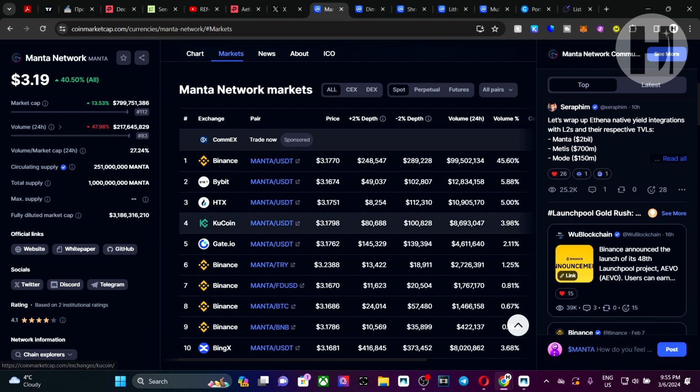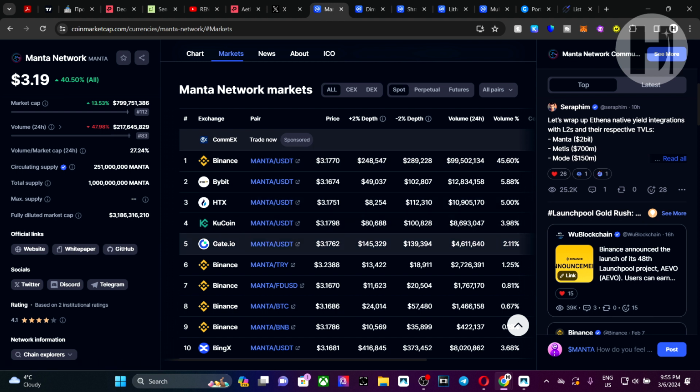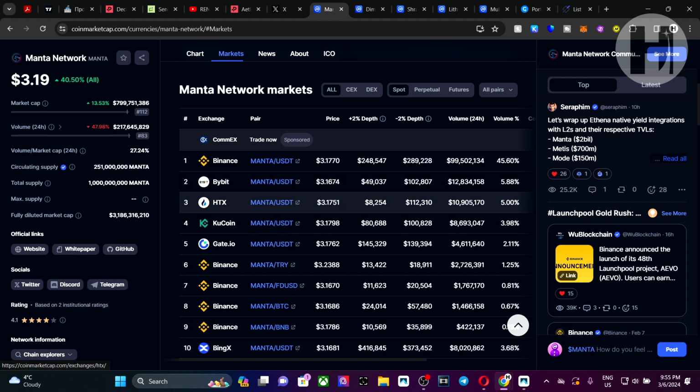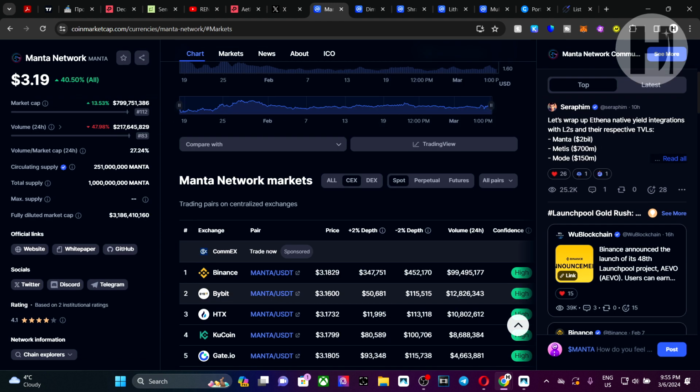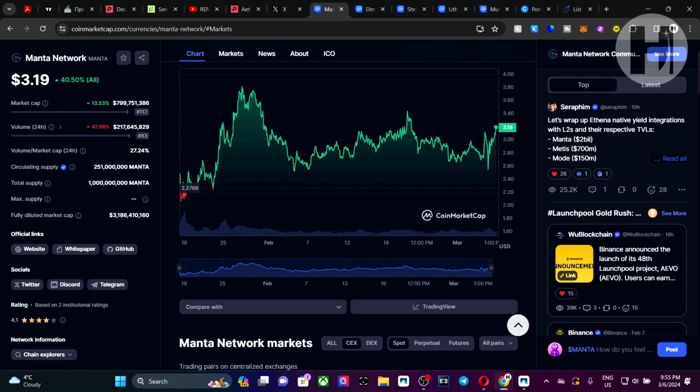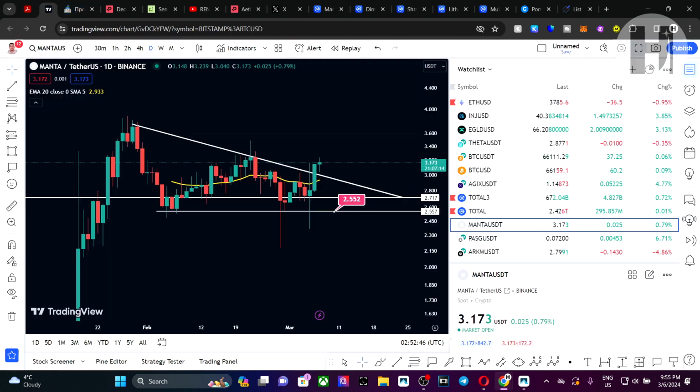We have Binance and KuCoin and Gate.io as the few exchanges that you can buy the token on. Of course, Bybit, HTX, and BingX. I honestly don't use any other exchanges that are on here except the first 3 that I mentioned. Now let's switch over to the price action chart.